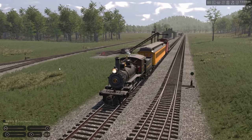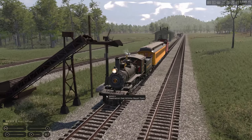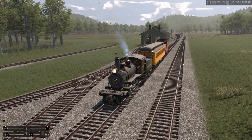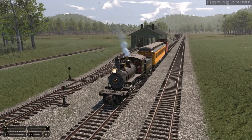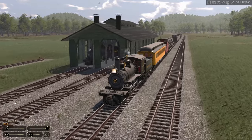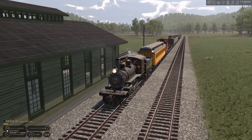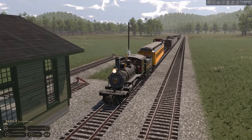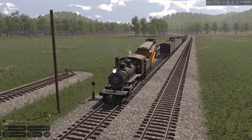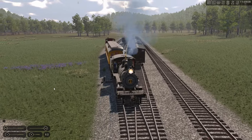So, let's go ahead, let's get into the yard here. We'll just slowly coast here, put a small reduction on. Thankfully, our switches are already set. And let's just continue to push back here.